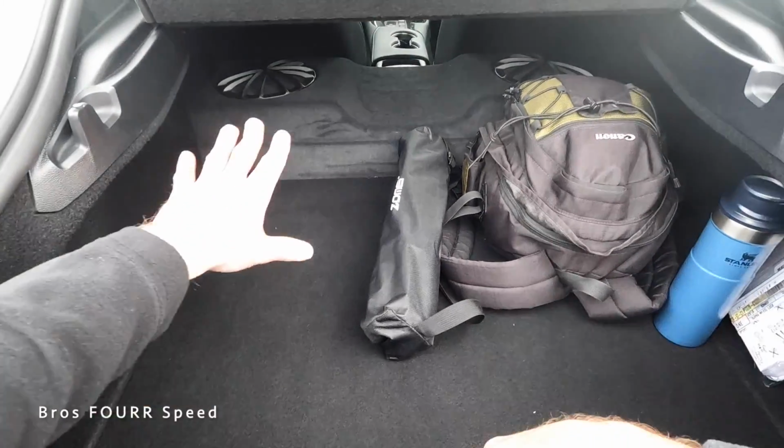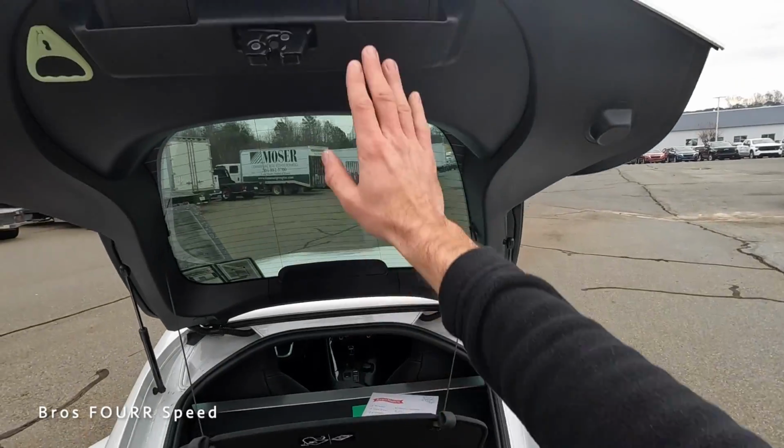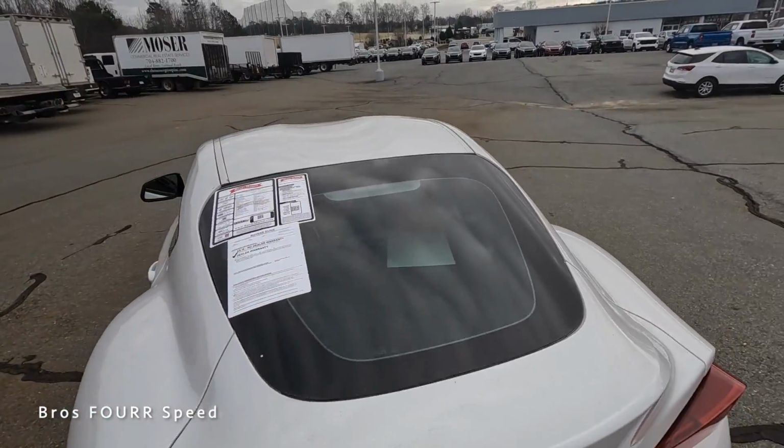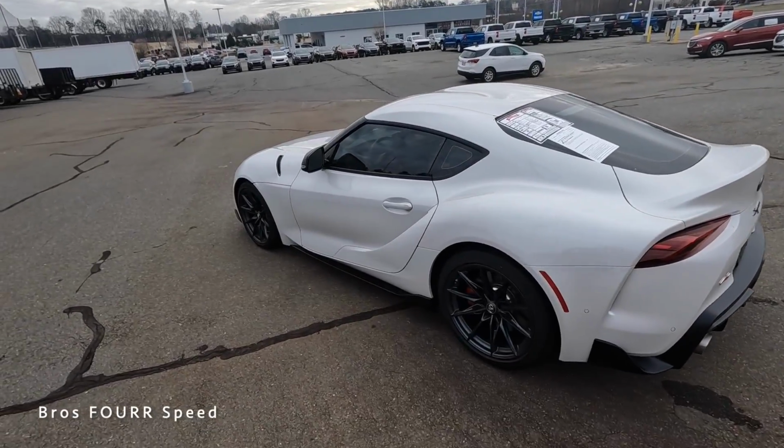So with that there, it gives you a little bit of a step, but you still have plenty of room to daily drive this and put in all of the items that you need. It's a very lightweight trunk lid as well, so that is easy to close.